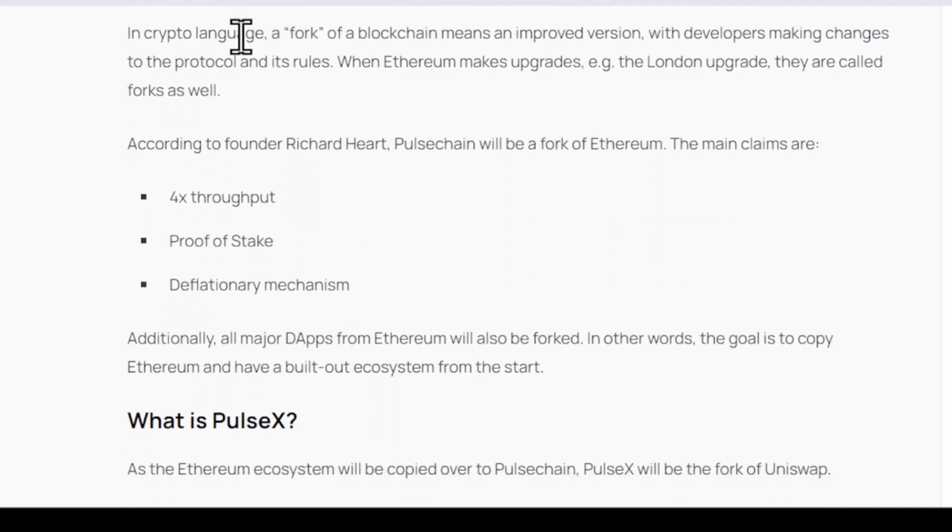A fork of a blockchain means that it is an improved version. This also means that developers are making changes to the protocol and to its rules. So when Ethereum makes its upgrade, they're calling it the London upgrade, they are called forks as well. So anytime that a blockchain does any type of upgrade, it's considered a fork, ladies and gentlemen. So Ethereum, this is definitely important for what it's doing because it's going to help solve a lot of things.